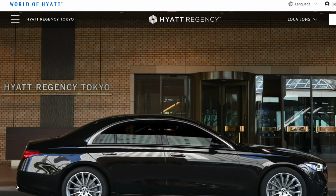Next, let's jump over to Asia. And again, like the other two properties, we're gonna be looking at a Hyatt Regency, and this is going to be the Hyatt Regency in Tokyo. Now, don't mix this up with the Hyatt Regency in Tokyo Bay. That one is way out of the way, and for people who want to go to Tokyo Disney. This one is the Hyatt Regency in Shinjuku.